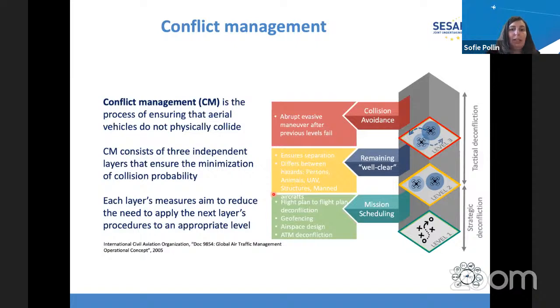But if UAVs become very popular, we will not be able to rely on mission scheduling alone anymore. And we will also need what we call tactical deconfliction, which is deconfliction during the mission. Here we see two levels. We have a well clear area, which is the safe region. So we ensure separation between UAVs, but also persons, animals, whatever, but it's not yet in a dramatic situation where collisions could happen. And then we have the collision avoidance, where we stop the mission and do an abrupt maneuver because a collision is going to happen.